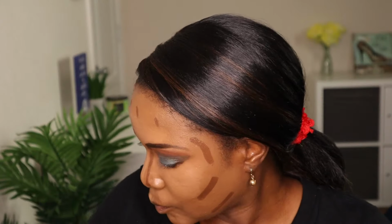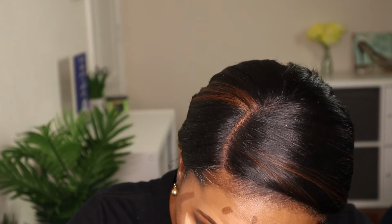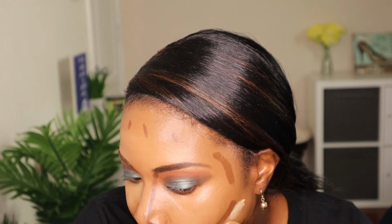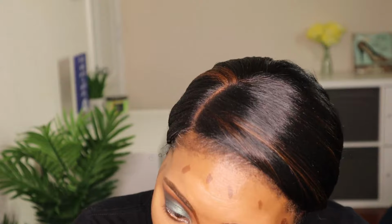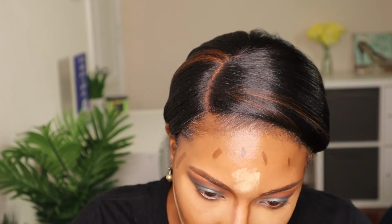So I'm taking my Sacha Buttercup powder and setting my makeup. You can use any setting powder that you like, but I'm using the Sacha Buttercup. It really helps your makeup stay and not bleed and fade, and just gives it an overall flawless look.